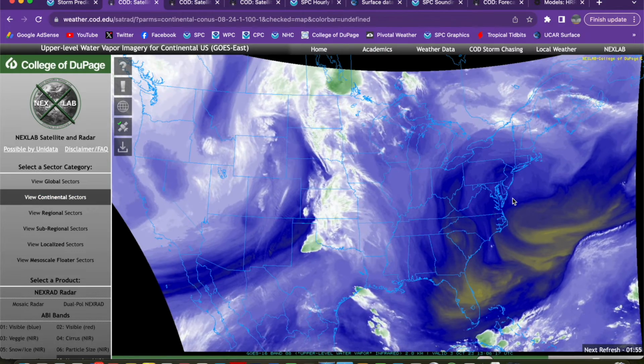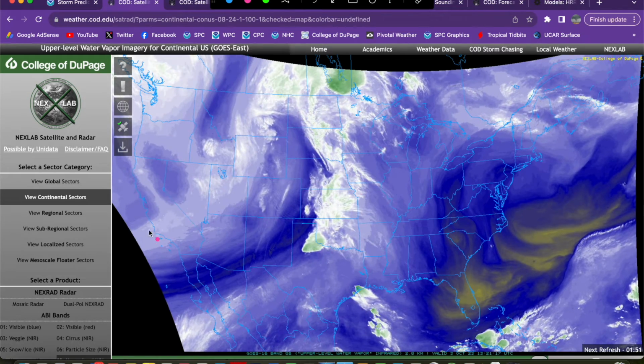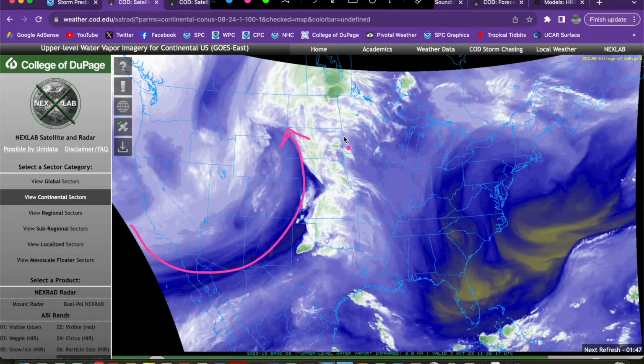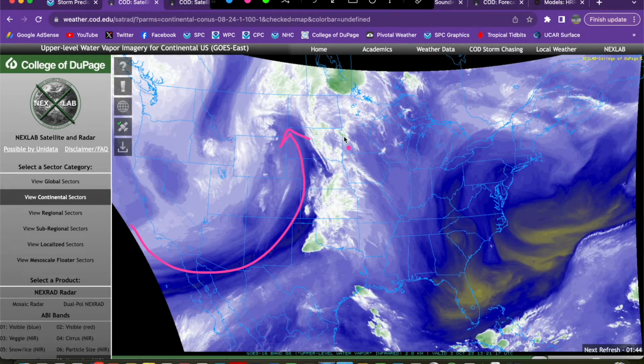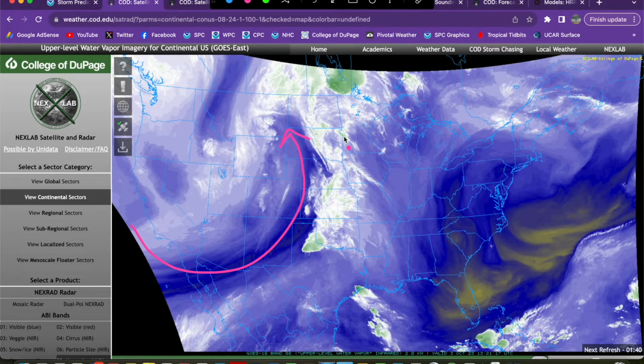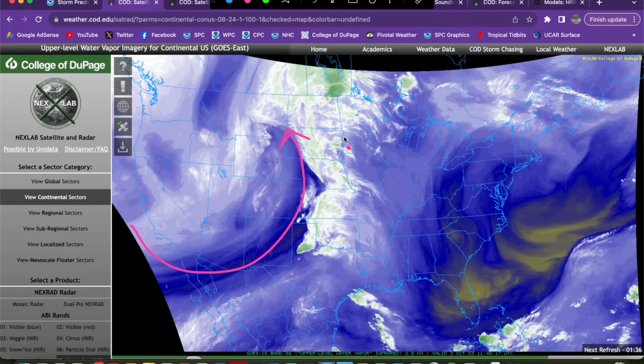We'll start off with our water vapor satellite imagery. This is just some beautiful water vapor satellite imagery, as you see this big old swirl situated across the western half of the country. That is a very high amplitude, large, long wave trough that is making its way eastward into the central U.S. today. That is going to be our main driver for severe storms today into tonight.